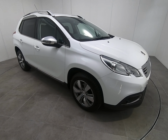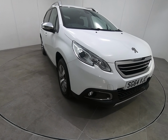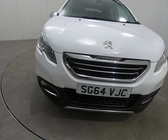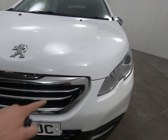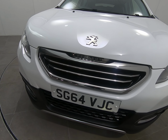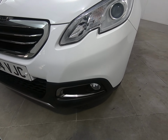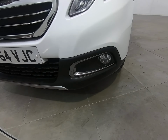Today we have this 64 plate Peugeot 2008, a fantastic example with a full 5-stamp service history. Just starting with the front of the car, I'll get as close as I can so you can see no stone chips of any note. As I get very close to the edge of the bonnet, front of the bumper, I really am struggling to see any stone chips. That is the case all the way along the front of the car. There's certainly no scuffs or marks to any of the bumper corners or to the plastic trims lower down.